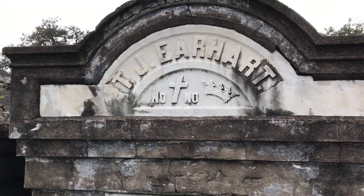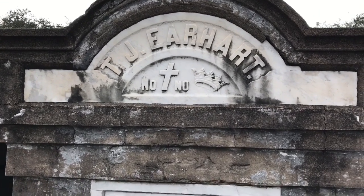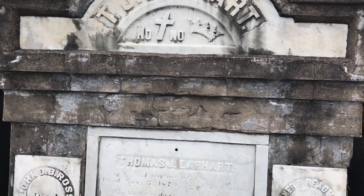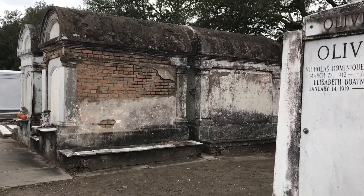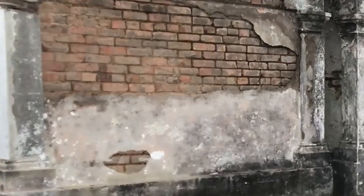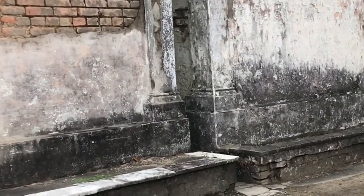The No Cross, No Crown image references the Christian belief that if one does not accept the burdens of life, the cross, one will not be able to accept the rewards of heaven, the crown. In this empty space, the production crew for the film Double Jeopardy, starring Ashley Judd, built a fake tomb to use in the movie. And you can see the side of the other tomb there that's missing half the bricks in that picture.